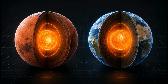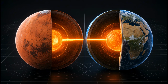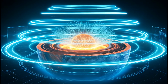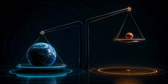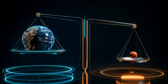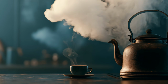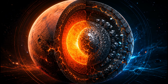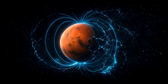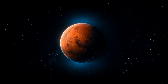It had a molten liquid iron core, just like modern Earth has today. That core slowly rotated inside the planet, and that rotation generated a powerful magnetic field, wrapping the entire planet in an invisible protective shell. The problem is, Mars is roughly 10 times less massive than Earth, and smaller planets cool down far faster than larger ones, the same way a small cup of coffee cools faster than a giant kettle. The Martian core gradually solidified, its rotation slowed, and the magnetic field began to fade. Within a few 100 million years, it vanished almost completely, leaving the planet fully exposed to the void.